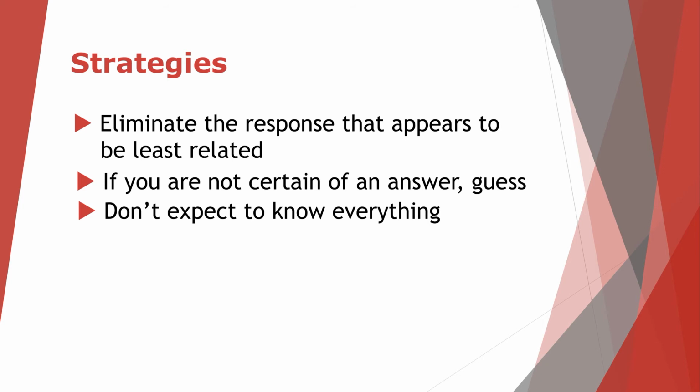So don't panic if you see a question you did not anticipate or prepare for. Use everything you know about the content of the course and your own reasoning ability to analyze the question and identify a logical answer.